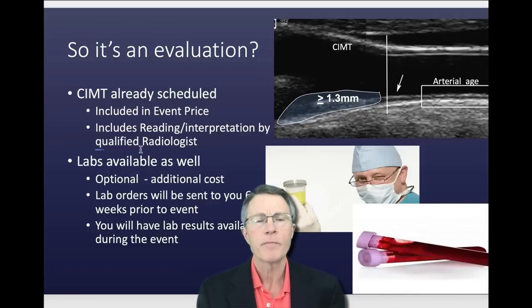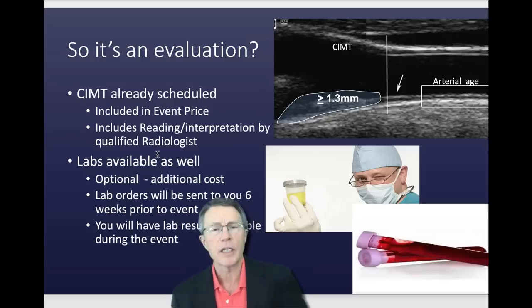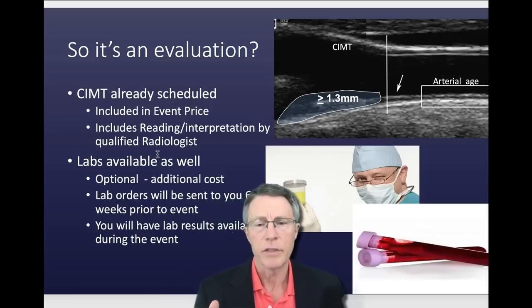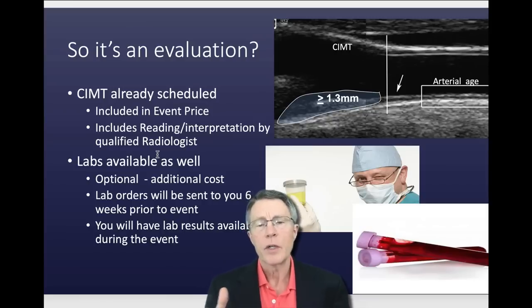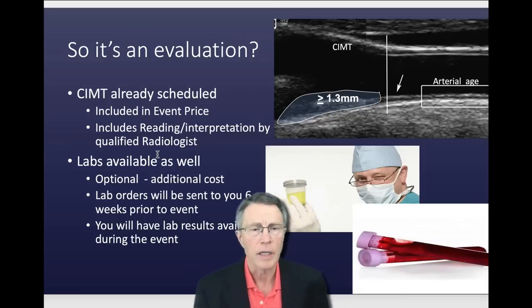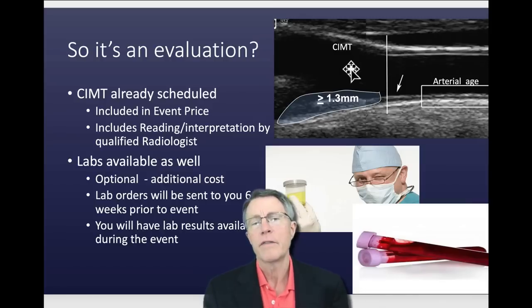How about, is it an evaluation? Yeah. You get a CIMT. The CIMT tech is already scheduled. She'll be there both days. It's included in the event price no matter which of the two major options you get. That includes reading and interpretation of your CIMT by an experienced CIMT qualified radiologist. So again, no matter which of the two options you take, the CIMT is included.